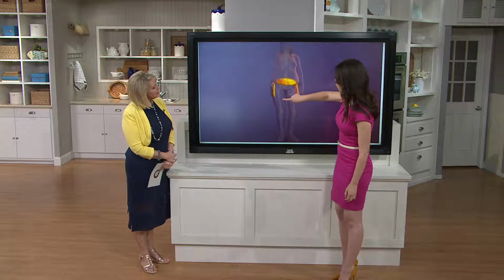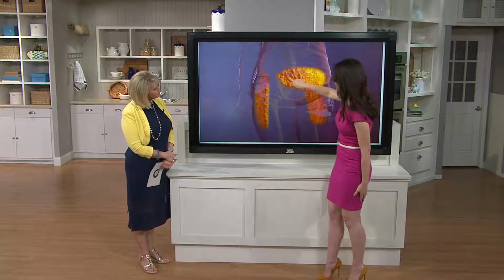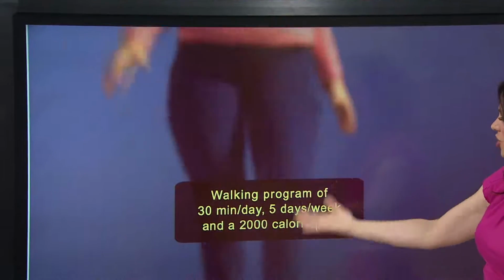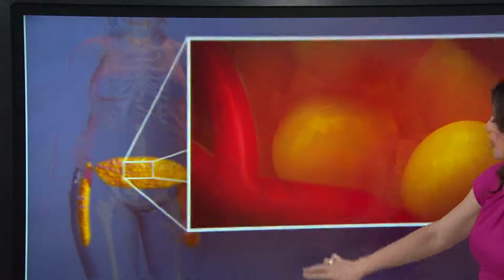Now look at this before and after of our avatar, which is, I think, very cool. So you can see where the weight is. So it's in her hips and it's in her midsection, right? So her waist and her hips, and she's accumulated that fat. She takes Meratrim twice a day. She walks for 30 minutes. She eats her basic 2,000 calorie a day diet.